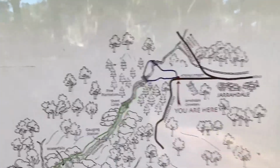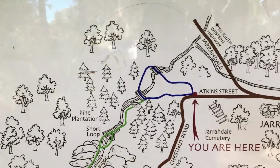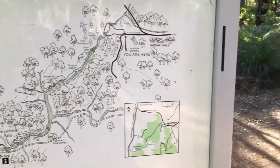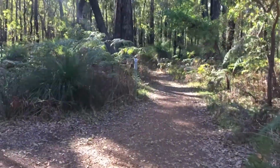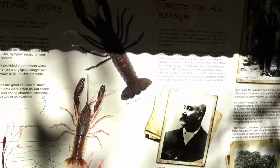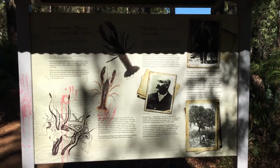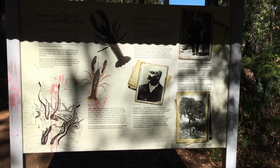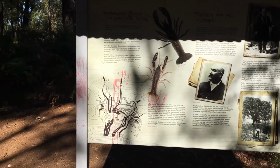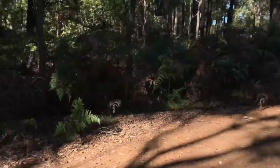We're going to do this little blue section at the top. It's about 1.9 k's. I thought it was 1.5 k's, but anyway, 1.5 hours they reckon. On the other side, that's the start of the walk there. That's the finish of the walk. Ooh, sunlight. No, you can't see it, the sun's shining on it. I've got a photo of this board. I'll put it up for you instead. It's got a little bit of history about the area. It's quite a nice little board. And last time I took a photo of it, I don't think it had those red handprints on it either.